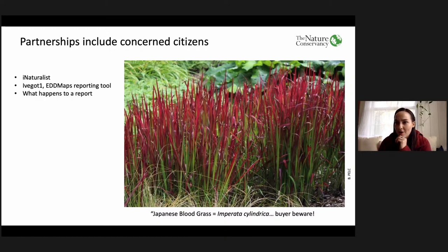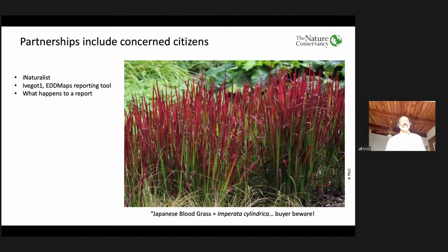Do you want to talk about what happens after they're reported? Yeah, absolutely. So with EDDMapS in particular, that data is all housed at the University of Georgia, and the folks up there identify local verifiers. In the state of Florida, it's the Florida Natural Areas Inventory. And then underneath that layer, we have more local and regional verifiers. And I'm the verifier for our eastern portion of the panhandle.